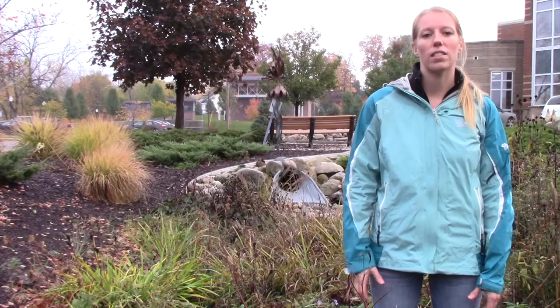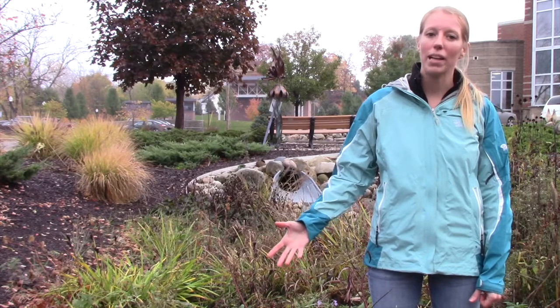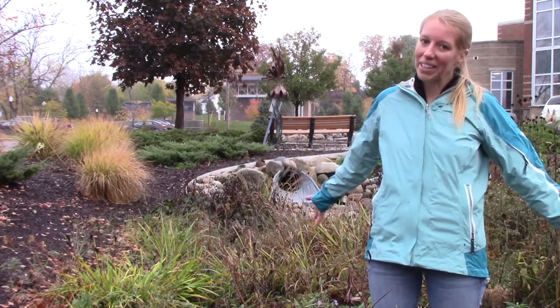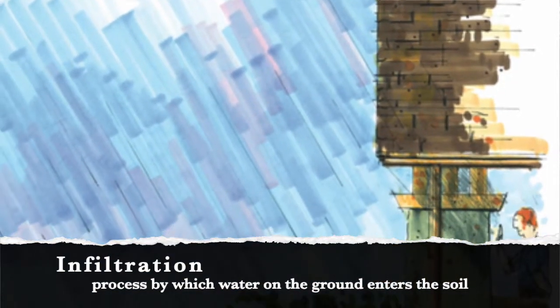When rain falls and it moves across the landscape, it can take pollutants directly into our water bodies or into the storm drain and eventually end up in the water bodies. And one way you can capture that water is using a rain garden. Capturing water increases infiltration, improving the water quality as pollutants are filtered out.